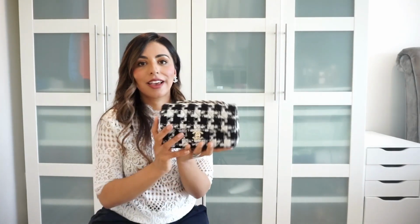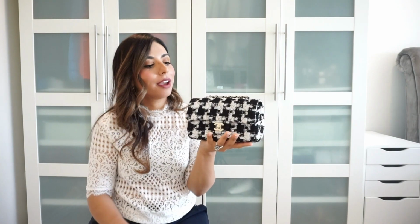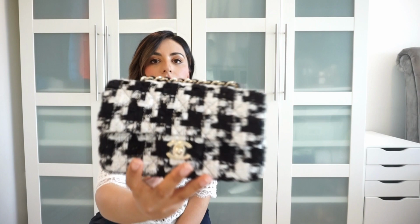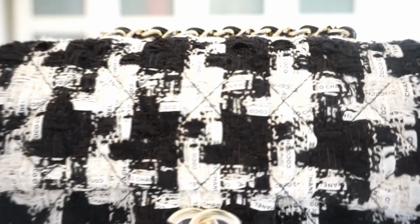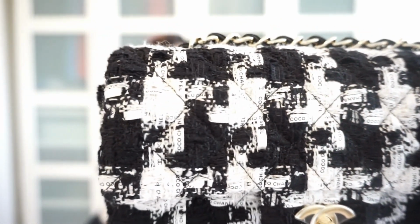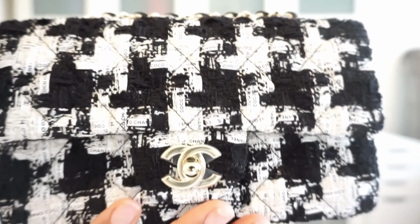But this is just like a small version of that. And I think in this loud print, a small bag is nice, although the medium large is pretty nice too. So if you can see, and I'll insert some close-up shots as well. But if it focuses, you can see it's all tweed in a houndstooth pattern, and there is this ribbon that is going through that says Coco Chanel, and it has champagne gold hardware.